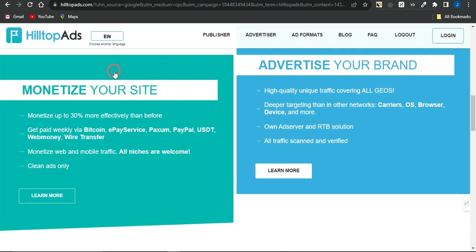If you're signing up as a publisher and you intend on monetizing your website, the platform claims to monetize up to 30% more efficiently than previously, and you can also get paid weekly via Bitcoin, ePay service, Paxum, PayPal, USDT, WebMoney, or wire transfer. And they also claim to monetize your web and mobile traffic, and all niches are welcome.